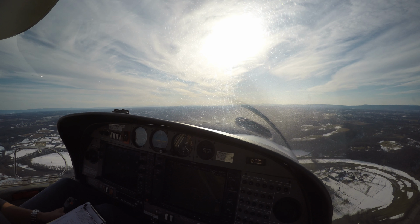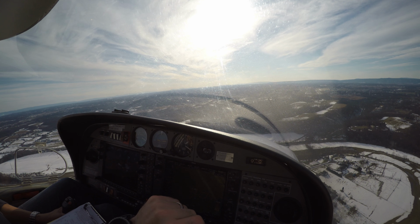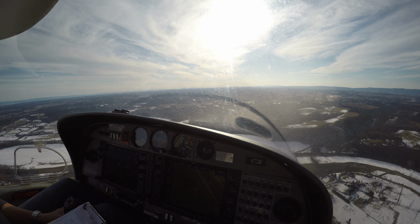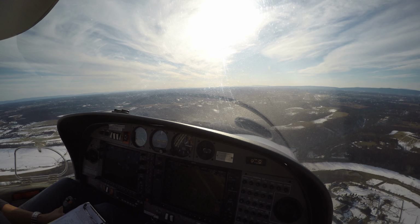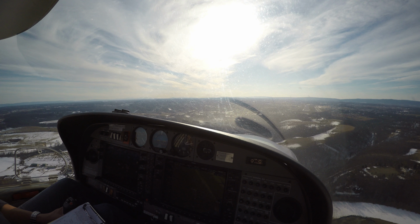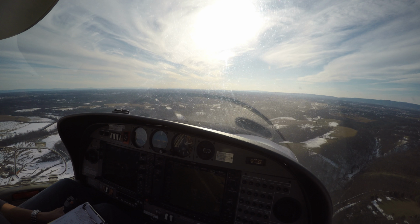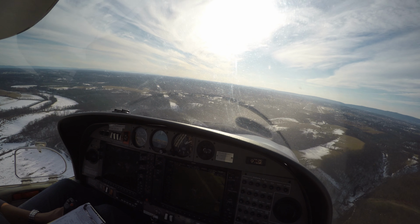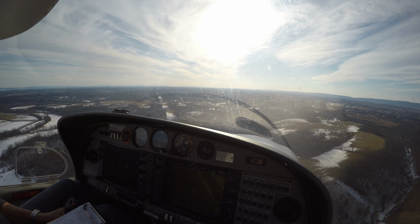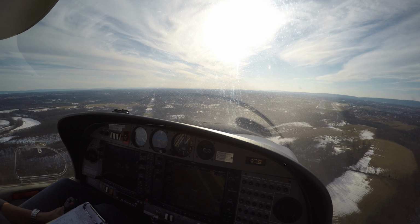Brick Tower, Skyhawk 728 Sierra Papa. We are currently 7 miles to the southeast, inbound for some pattern work. Sierra Papa, report a 4 mile left base runway 26, altimeter 3025. 3025, and report a 4 mile left base for 26, 728 Sierra Papa.